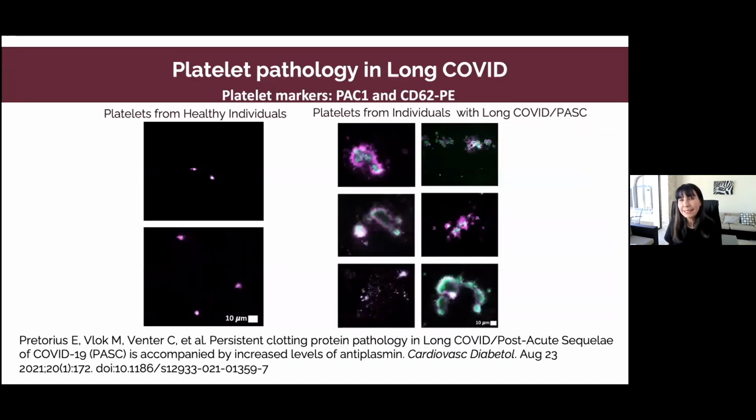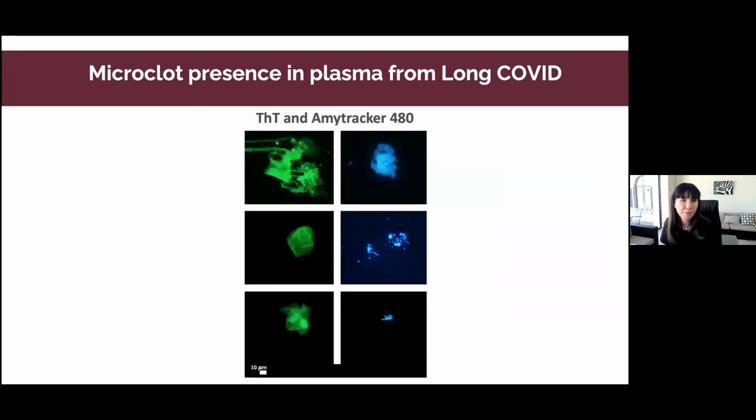We noted significant platelet hyperactivation and clumping in the blood of individuals with long COVID. In the micrographs on the left, you can see representative platelet micrographs of healthy individuals, and on the right, platelet hyperactivation and clumping, which are visible in blood of the long COVID patients. Here are examples of microclots in THT and Amytracker 480 as our choices of markers.